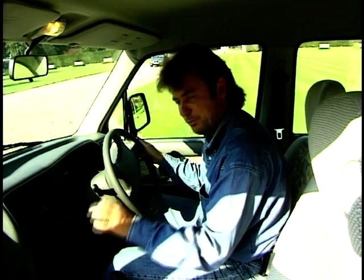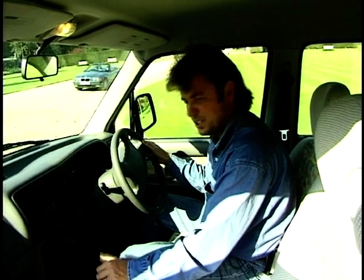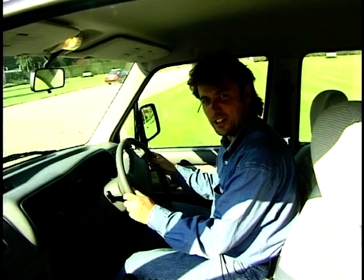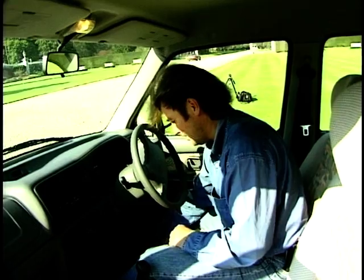But I think, for a lot of people, how this car drives and how it handles and how it goes through corners is very much a secondary issue. It's the user-friendliness of the car, the size of the car, the price of the car that will appeal to them most. And there are some very nice little touches.